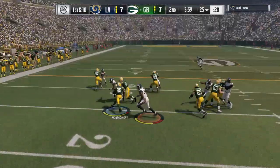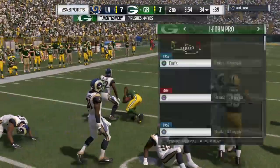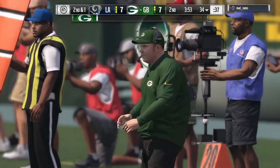And he'll give it here to his running back. And he'll take this up near the 35, maybe the 34. 9 yards is the pickup there, and they'll have a 2nd and 1.